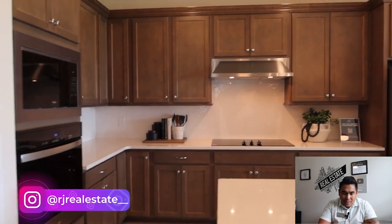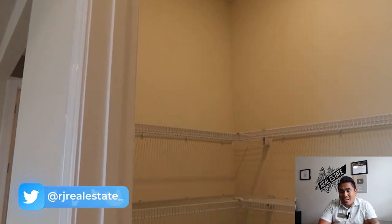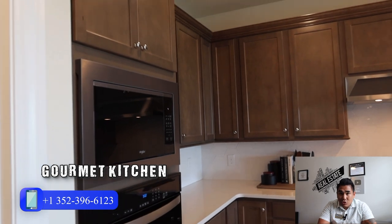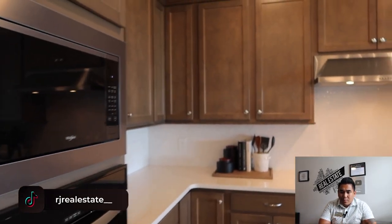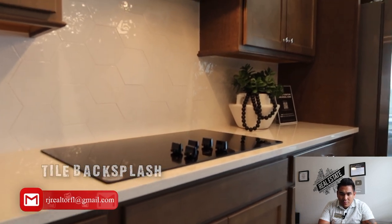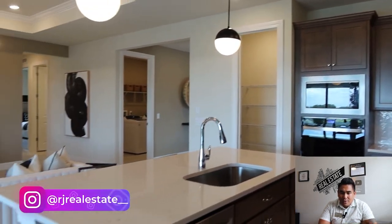And here is going to be your pantry in the corner, which is a good size as well, where you can put all your food and stuff, which is really nice. And as you can see here, this is going to be your kitchen, or a gourmet kitchen. I don't know if you have heard about the gourmet kitchen. The gourmet kitchen is your kitchen which is full of upgrades. As you can see, the exhaust, this electric stove, and this beautiful tile backsplash, which is a really nice color matching the tiles all over the kitchen.